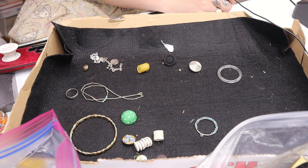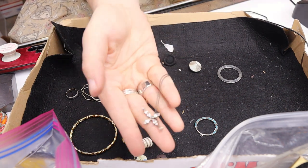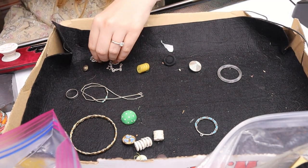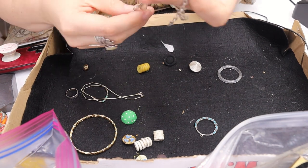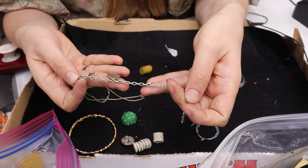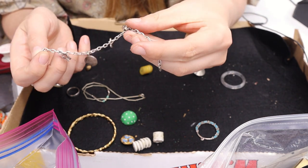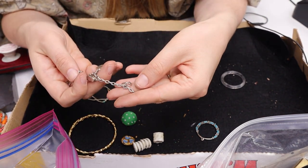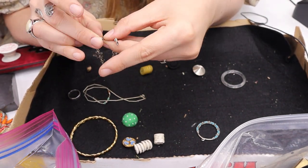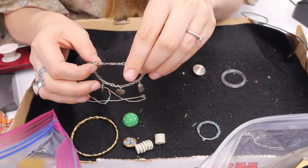Yeah, I'm pretty sure that these are CZs as well on this beautiful cross. A lovely, lovely little cross. Okay, so we have all of those, and then we have this charm bracelet that has a shoe, a heart, a mom, and a star. And a mother and a child. And then this is marked 925 on the clasp and right here. So we can sell that one.